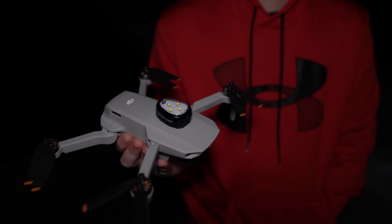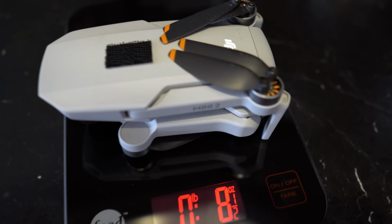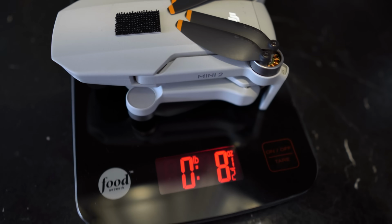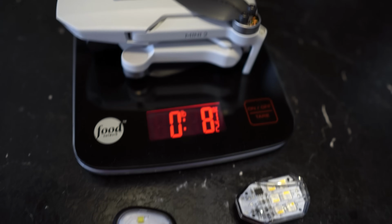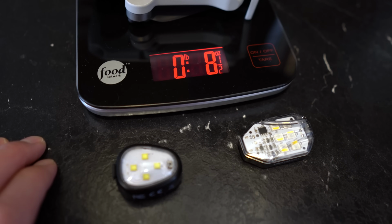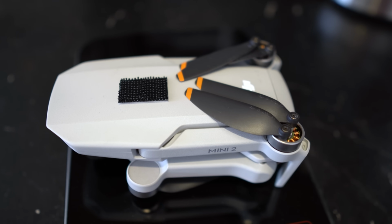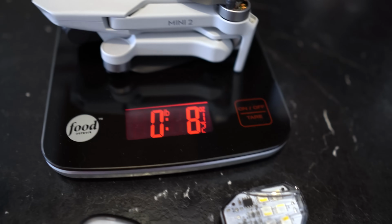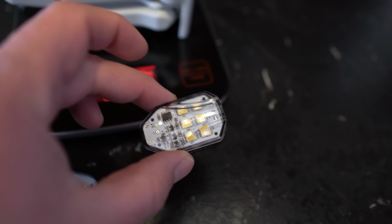Lastly, and most importantly, for those of you who want to fly your DJI Mini 2 at night, there really is only one way to go. Okay, so this is a test for those of you that have the Mini 2. You may be wondering, how do I keep my drone under 250 grams and put an anti-collision strobe on it? So we're going to test out the weight of these two. Right here I have the Mini 2 on my trusty kitchen scale, and we're going to put the Ulanzi on there first.